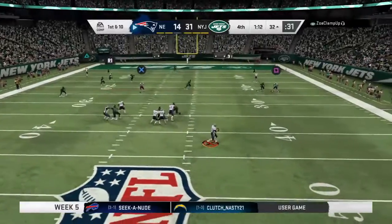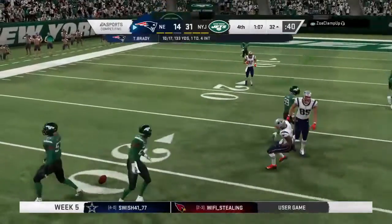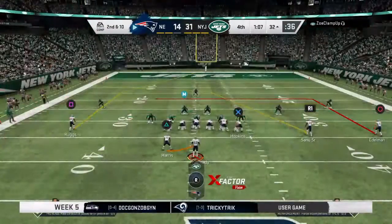Brady. And that'll be knocked away. It's incomplete. Brandon, at least there's one bright side to that incompletion. What's that? It wasn't an interception.